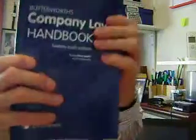It's a book we've looked at before. It's Butterworths Company Law Handbook for 2012, and it's in the 26th edition, and the general editor is Keith Walmsley. This is the book here. It's a very heavy book, of course.